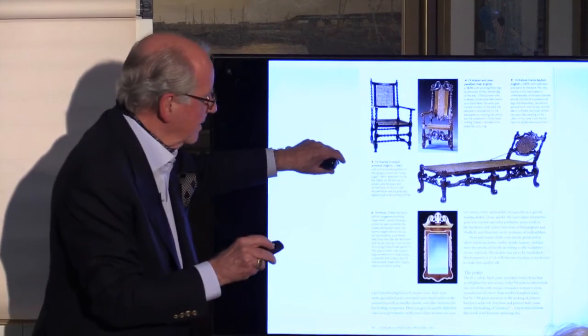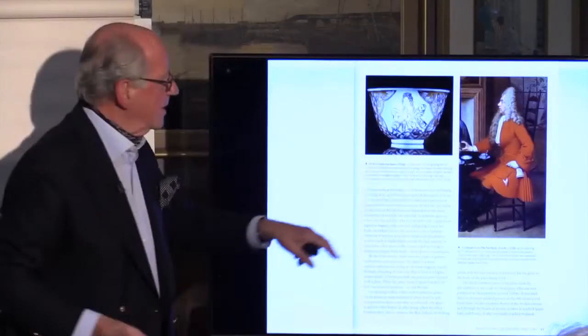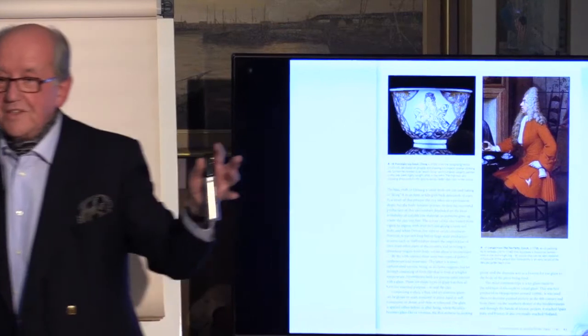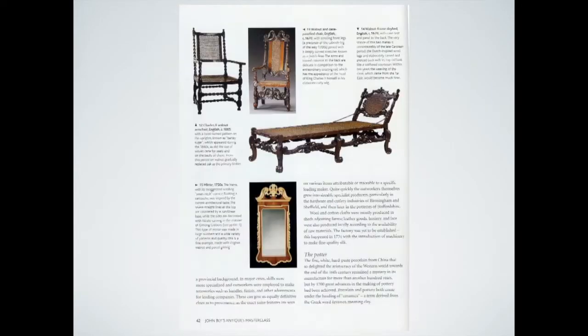Can I go forwards and backwards with this? Oh, good. Look at his hair, see? Look at hers. It mirrors the furniture. Look at the back here, see? You know that's George I. You know that's the beginning of the 18th century. Has to be. Fantastic.